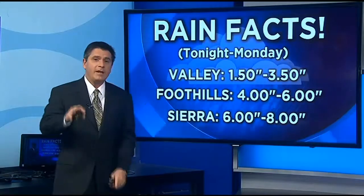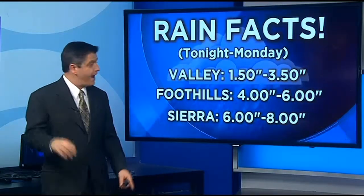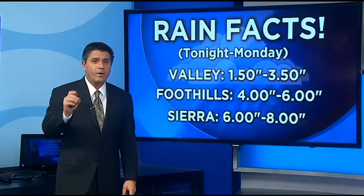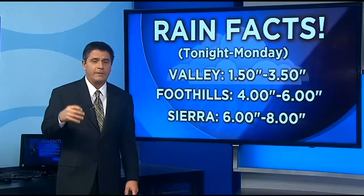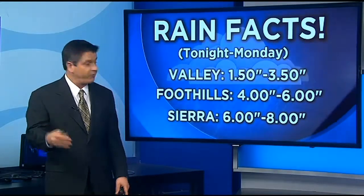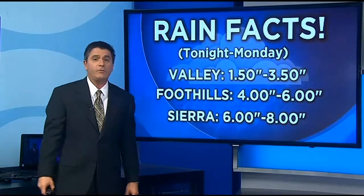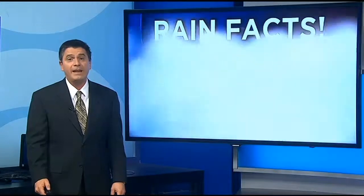So in the valley, maybe 1.5 inches to 3 inches of rain. North part of the valley could see more than that. In the foothills, this is sort of conservatively 4 to 6 inches of rain. I have seen some forecast models like Auburn up into Nevada City in excess of 7 inches of precipitation. And you get up into the Sierra, 6 to 8 inches with isolated spots up there that could be maybe as much as 10 inches of rain.